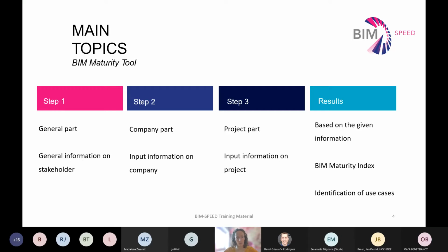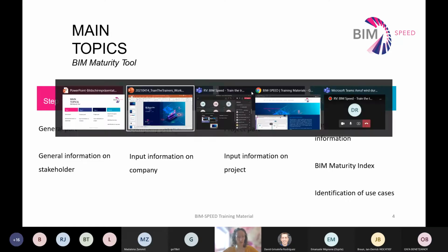We have 3 steps to go through. In the first step, you enter general information on the stakeholder. In the second step, you give information on the company. And in the third step, you give information on the project. Then, based on the given information, you will receive results, which are the BIM maturity index and also the identification of use cases. So let's skip into the tool.